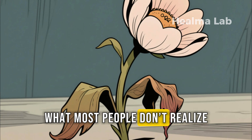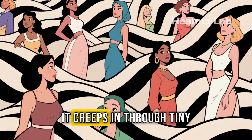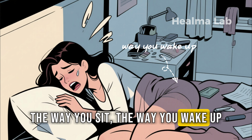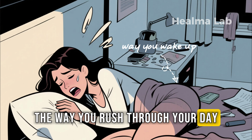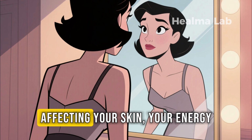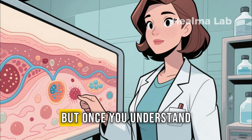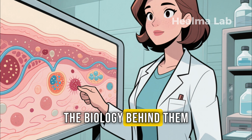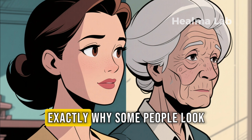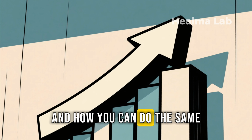What most people don't realize is that aging rarely shows up all at once. It creeps in through tiny, repeated patterns: the way you sit, the way you wake up, the way you rush through your day. And because these habits feel so normal, you never think they're affecting your skin, your energy, or the way your face looks over time. But once you understand the biology behind them and how your body reacts to your daily routine, you'll see exactly why some people look years younger than they actually are, and how you can do the same.